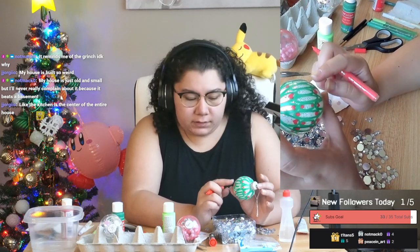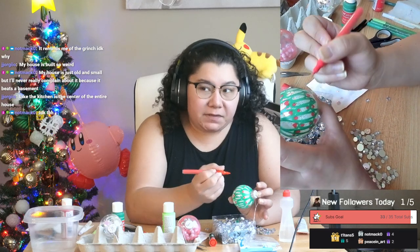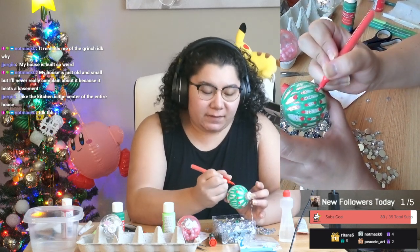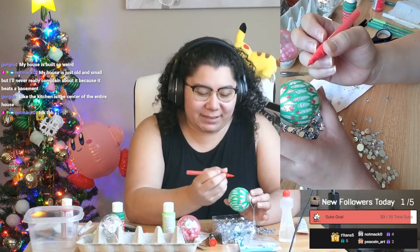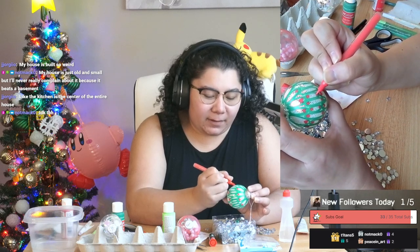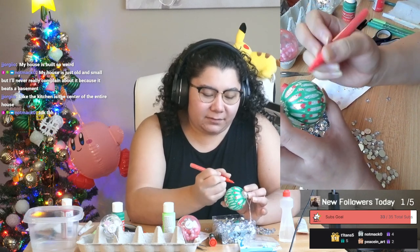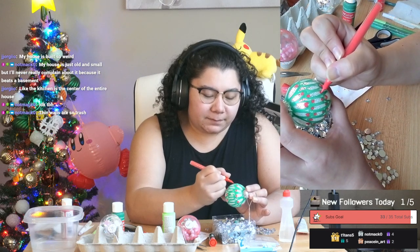Ha! The kitchen's in the center of the entire house. You know what I genuinely don't like about this place? The walls are thin as fuck. If somebody's using the bathroom, you can hear it. I hate it so much. I mean, it doesn't bother me, but it's still weird. It's very weird.